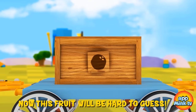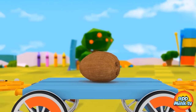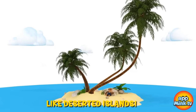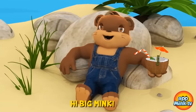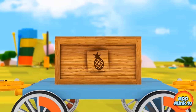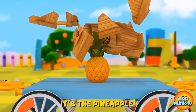Now this fruit will be hard to guess. Can you get it? It's a coconut. Coconuts grow on palm trees in tropical places like deserted islands. The trees can reach 20 meters tall, which is as high as an 8th-floor building. Hi, Big Mink! Hi. Coconut. Now I bet you can all guess this fruit. It's the pineapple.